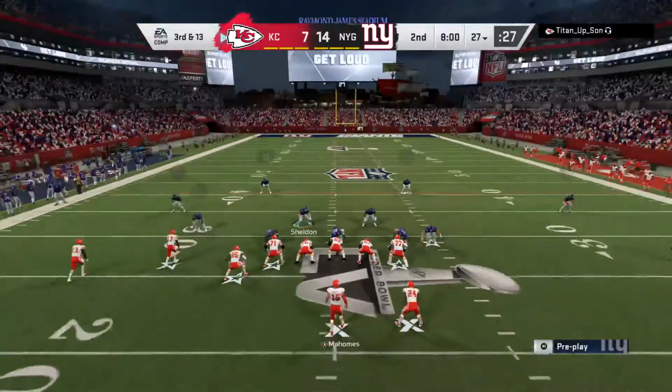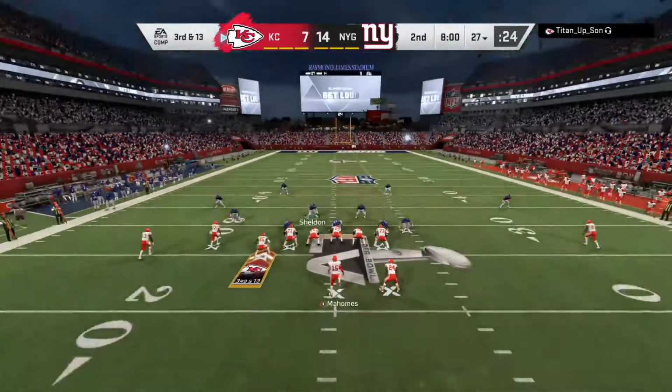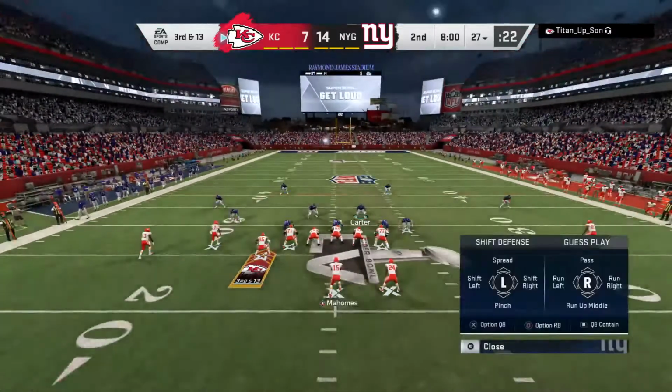The Chiefs on 3rd down. A perfect 3 for 3 as they look to keep that streak going. This is going to be 3rd and 13.